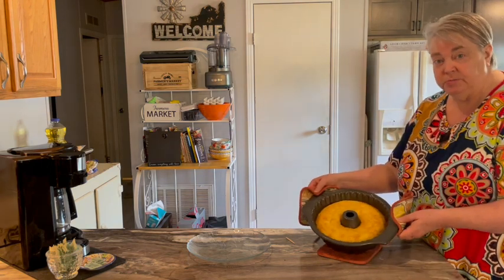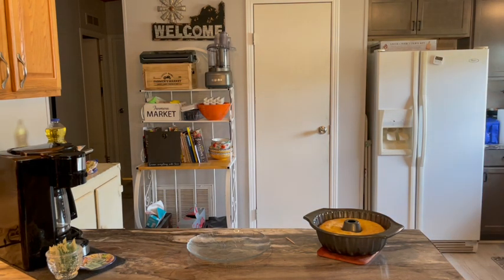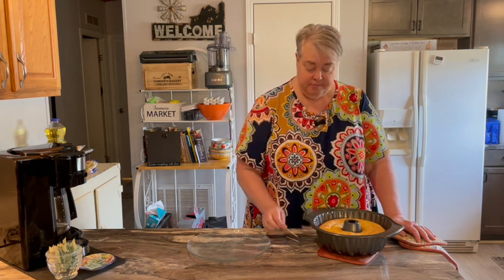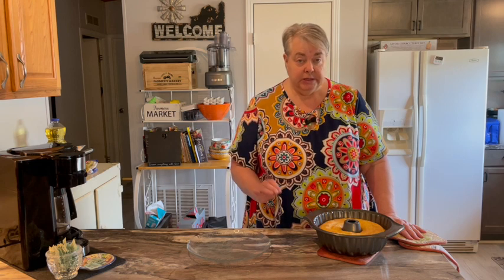That looks perfect. All right, shut the door. Our toothpicks. Clean as a whistle. Yep, we're good. All right, we're going to let it cool for just a few minutes. We'll turn it out on our plate. We'll let it cool some more. We'll come in, drizzle some vanilla frosting on it, and then take a look at all the things we've got ready to go. Be back in a bit.